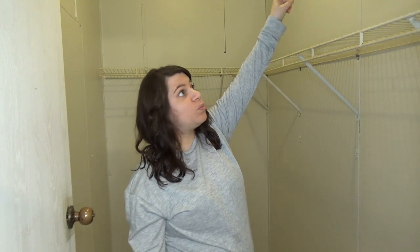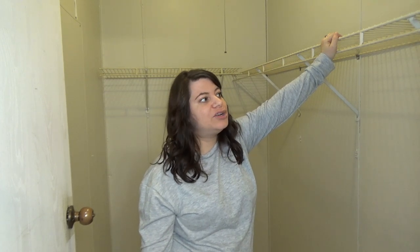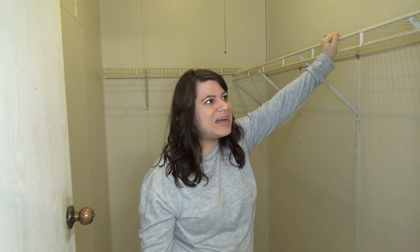So anyways, I finished painting in here. I'm going to go ahead and give you an overview. There's no more wallpaper. It looks so good. So I'm going to start working on bringing everything into the closet. Now it's easy for me to reach. Before, y'all, it was way up there. I couldn't reach it. I couldn't get my clothes down. I couldn't put clothes on there. And I was like, what? Why is that so high?